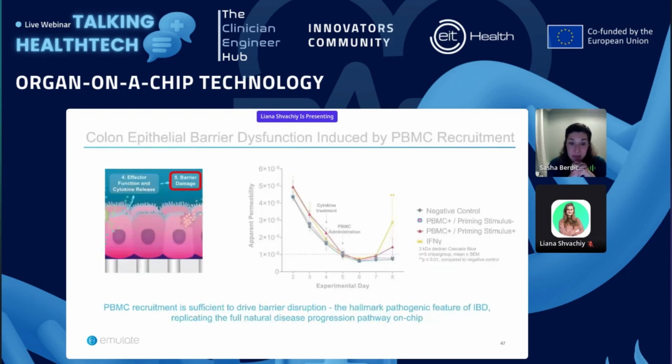And lastly, the barrier damage. We can measure barrier function by using apparent permeability. This is a non-destructive test where you sample your fluorescent tracer from the media. And you could see that, of course, with treatment and over time, this barrier function was damaged. Again, this corroborates the findings from the clinic, and this was expected, and we were very pleased to see that it can also be recapitulated in vitro.